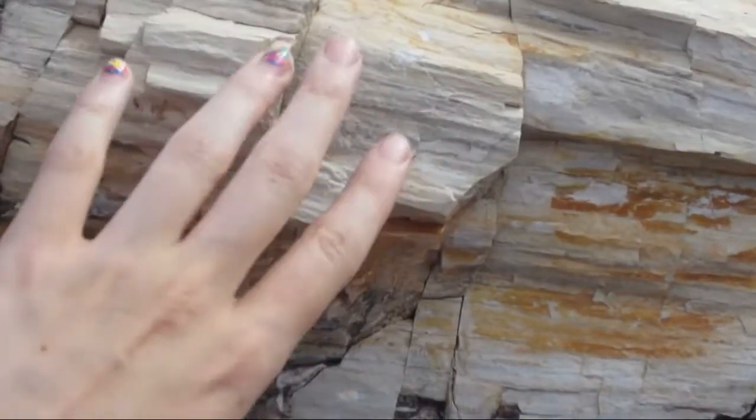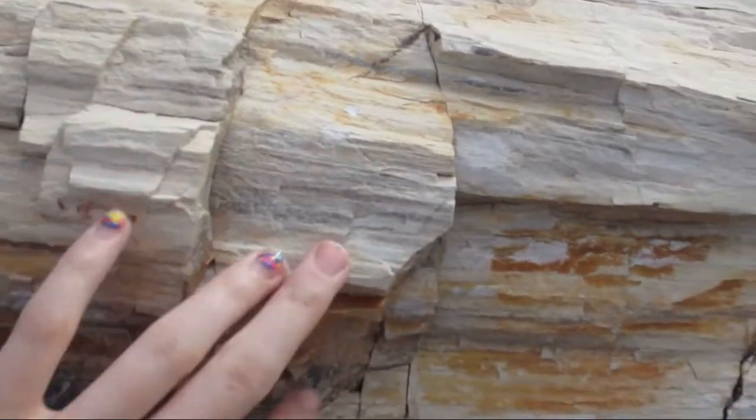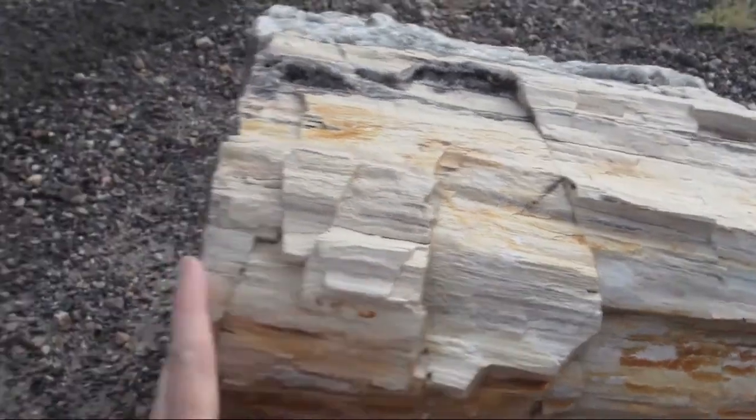It's so interesting. It looks just like wood, but it's rock. It's so funky looking. Really interesting.